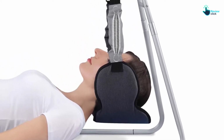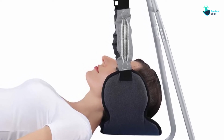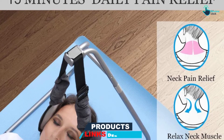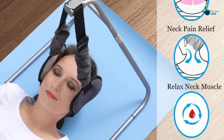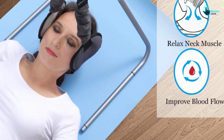You're guaranteed safer support and comfort with springs on both sides of the hammock. The pure cotton cushioning adds to its comfort and skin friendliness. Men and women can all use the one-size-fits-all device after a long day of office work, sitting, bending, standing, and other activities.